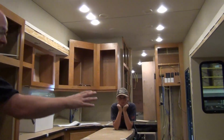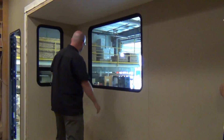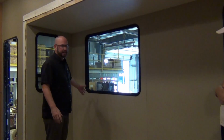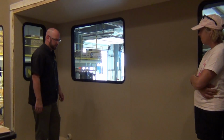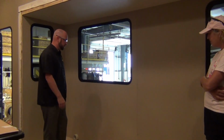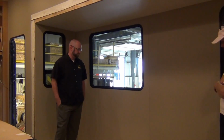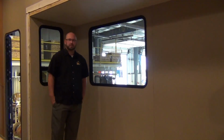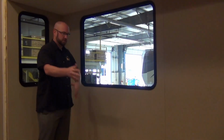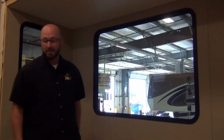Jack and Danielle's unit will also feature, like the motorhomes have, the buffet style dining area. A little more storage. It's just a little different look than just the freestanding table and chairs. That's something we just started doing, so we'll see how well that's received. It's still going to be an option, so the freestanding table and the chairs, so it's very versatile, suits your fancy. That's still standard equipment.